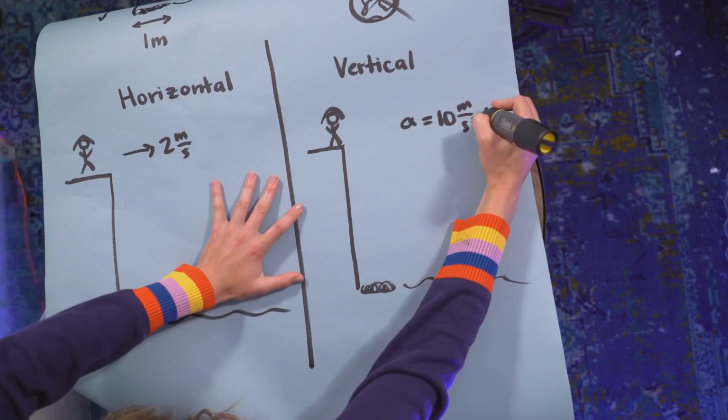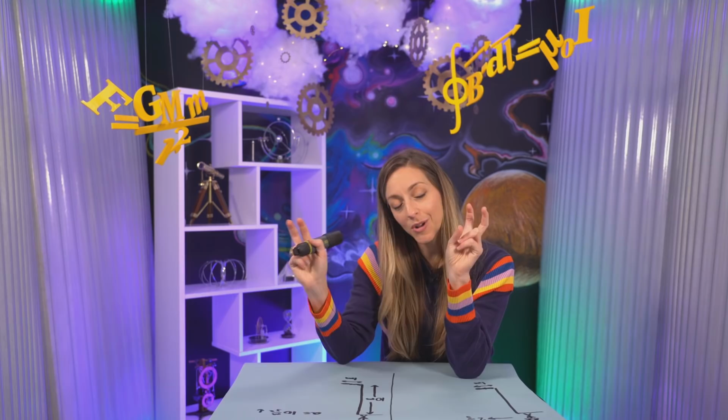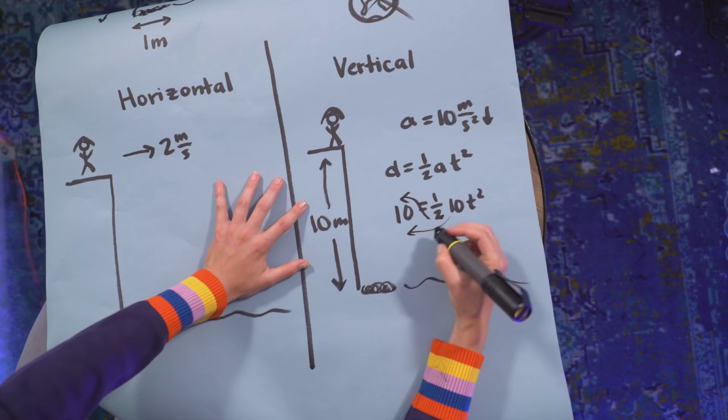She's 10 meters up, which is like 30 feet, real high. Accelerating downward at 10 meters per second squared, so we can solve for the time it takes to fall her downtime with d equals 1/2 a t squared. 10 equals 5 t squared. It takes 1.4 seconds to hit the water.